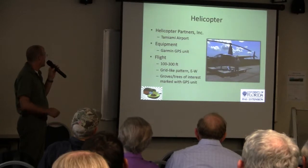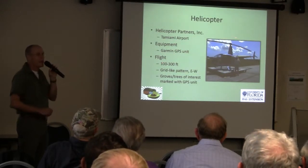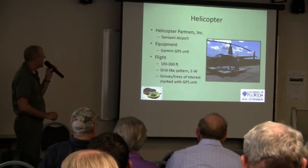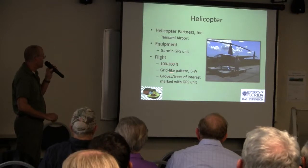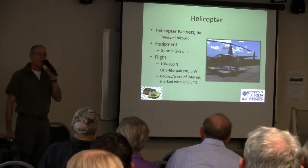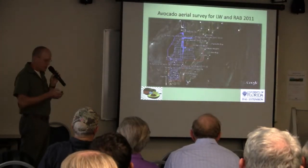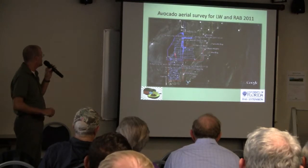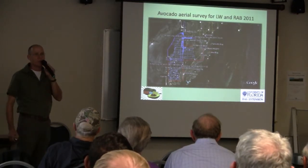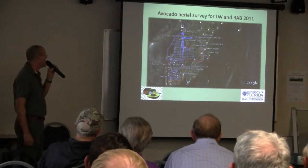This is Helicopter Partners, which is the name of the company. We use a simple Garmin handheld GPS system. It's about $300 for that. We fly between 100 and 300 feet in a grid-like pattern. And then groves or trees of interest we mark on the GPS. This is just to show you some of the first 3 surveys. And the blue line here, the zigzag line, is the helicopter trail. So we're able to visualize how the helicopter flew after we do these.